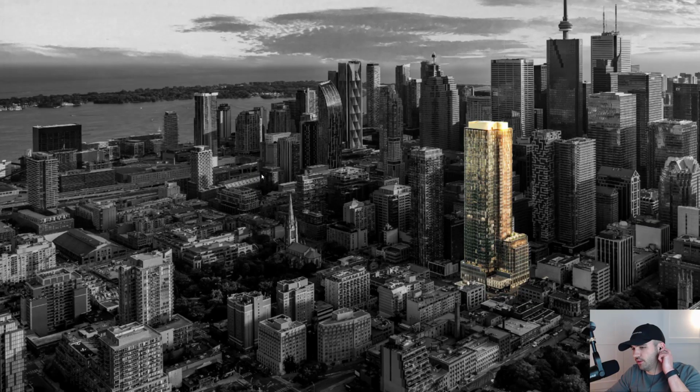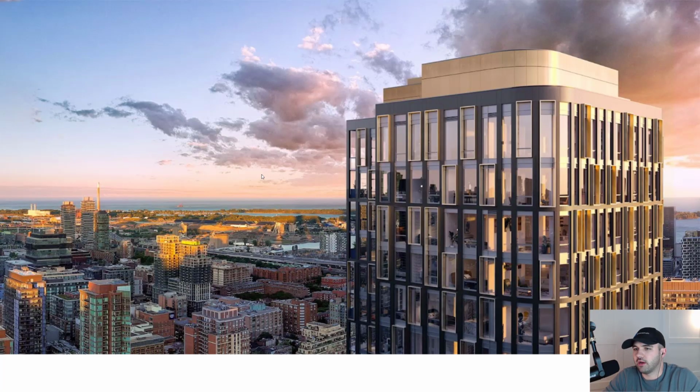This is an exterior rendering. Obviously, it doesn't have The Saint. Obviously, architecturally very unique. You've got a dark facade with these gold accents. Very few balconies. The units that do have balconies are quite small. Not really all that usable.